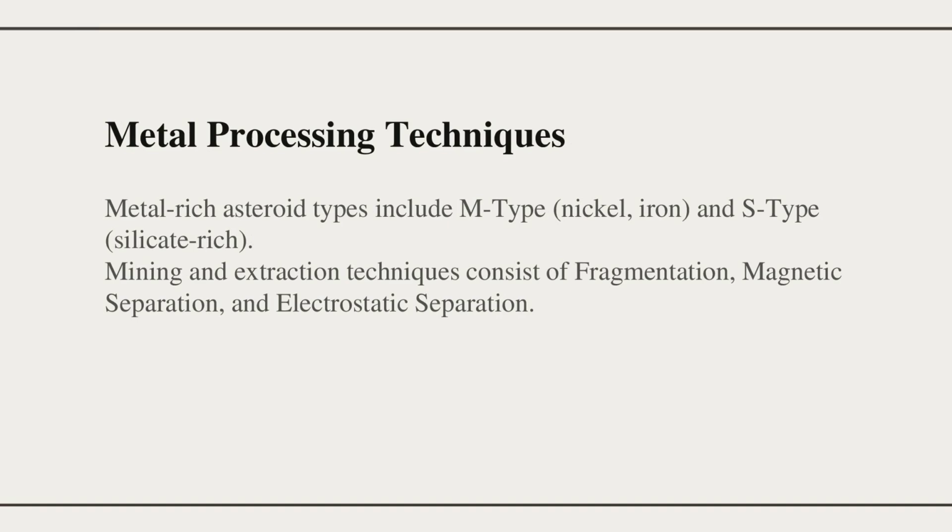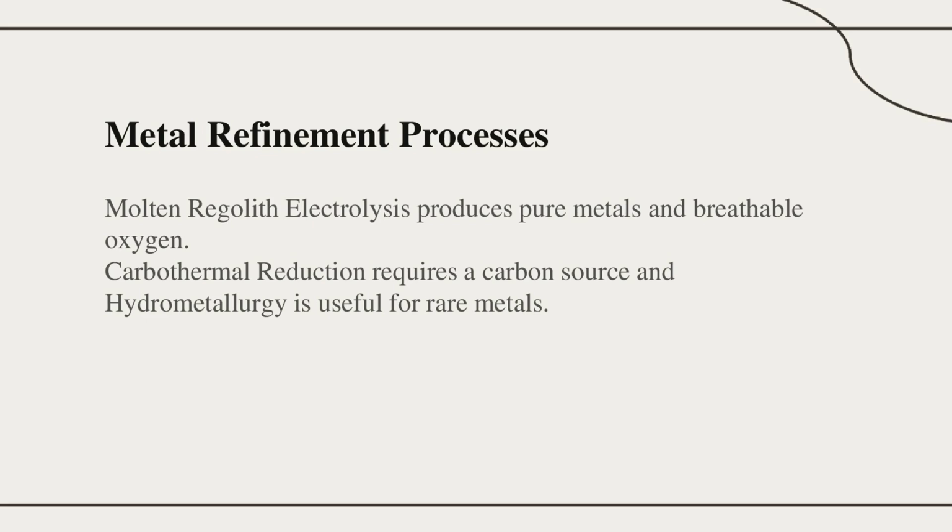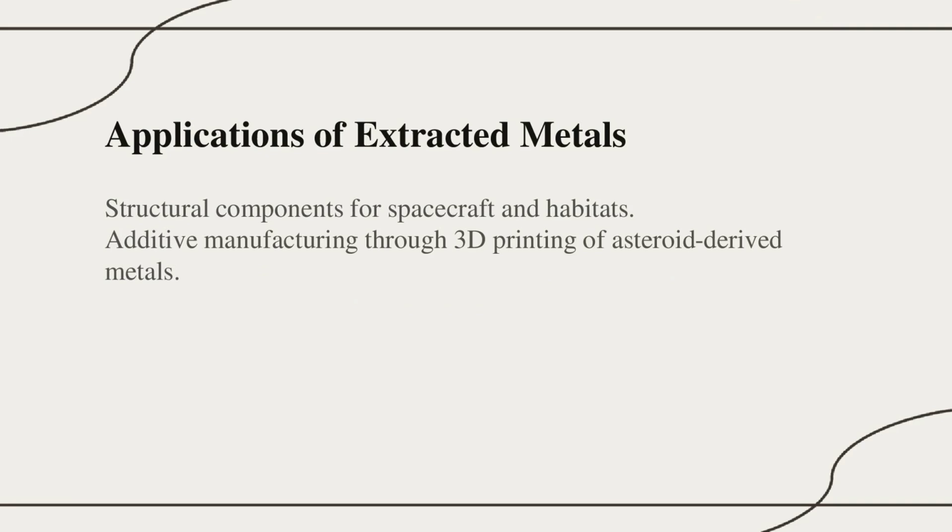Think about the extreme conditions in space: microgravity, radiation, extreme temperature swings. These conditions can actually influence the properties of materials in ways we're only beginning to understand. By processing and refining materials in space, we could create materials that are stronger, lighter, more durable, more radiation resistant than anything we can produce on Earth. So we're not just talking about using asteroid metals to build things. We're talking about creating entirely new materials.